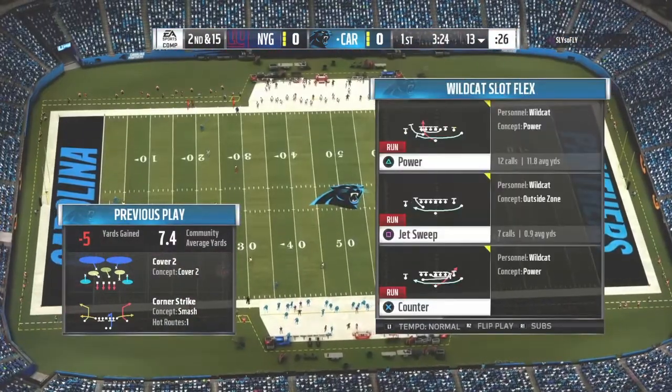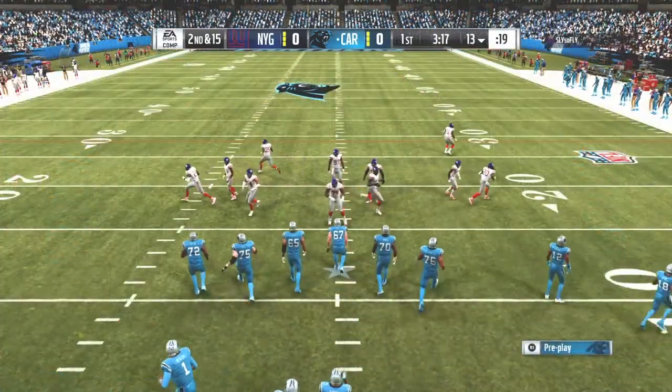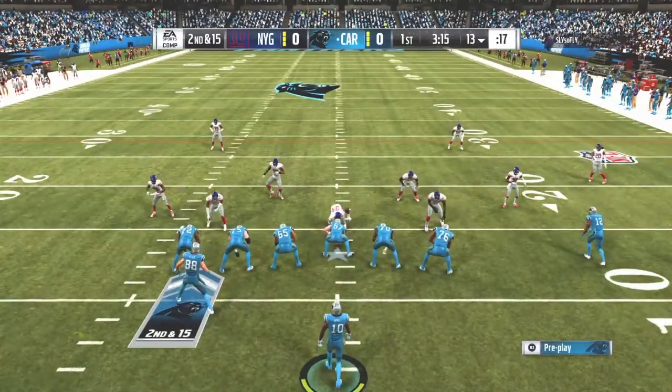And right off the bat, first play of the game. Got to assume this defense will be charging again here. It's 2nd and 15.